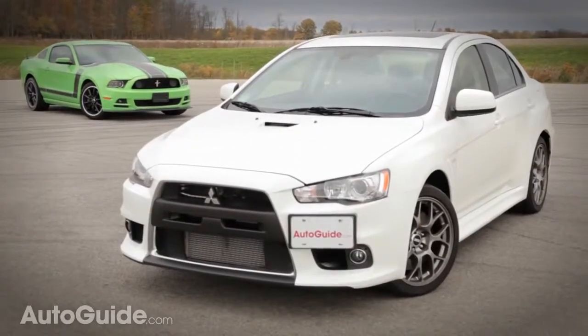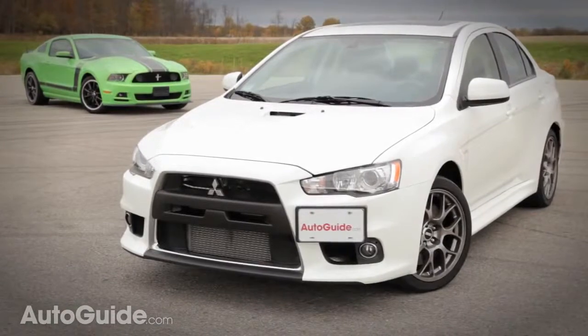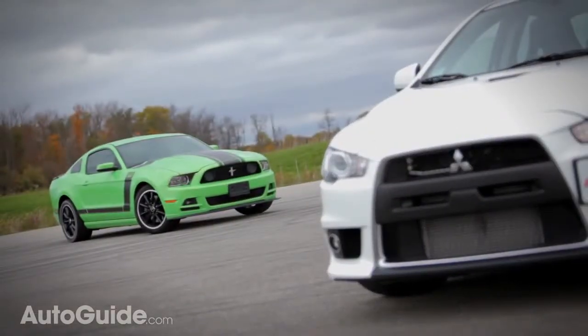The Evo, I do feel like you're sitting up high and you're just not that connected. It really sort of betrays its economy car roots, even though it is a ton of fun. The Boss, on the other hand, you sit really low in it and everything is in just the right place, and it's stupid fast.